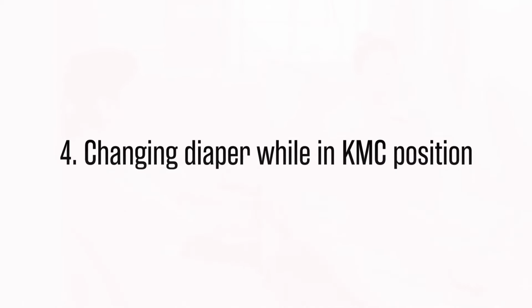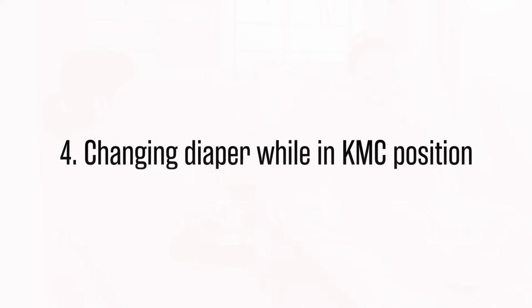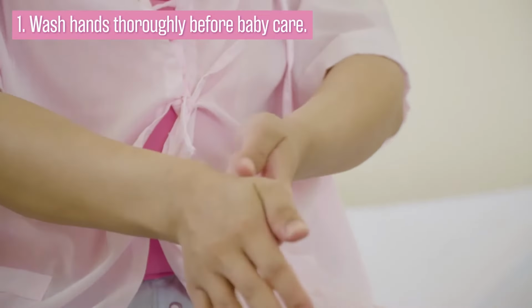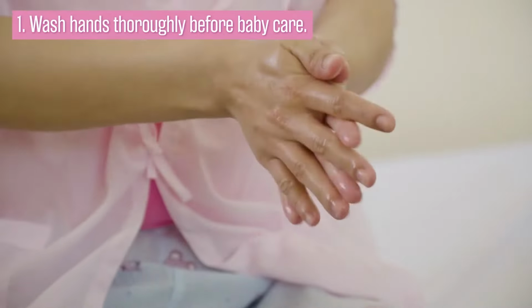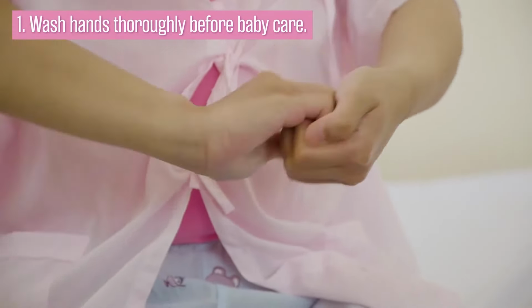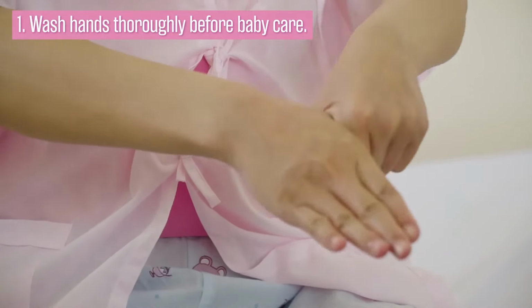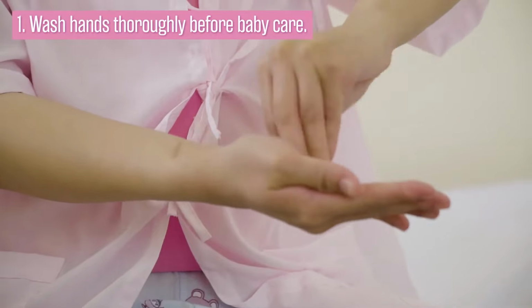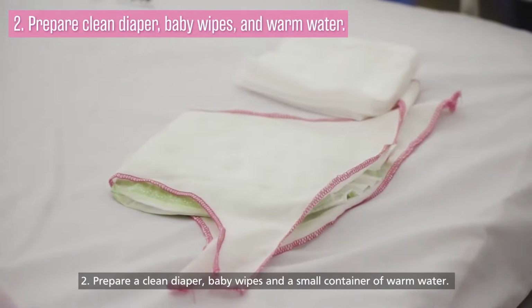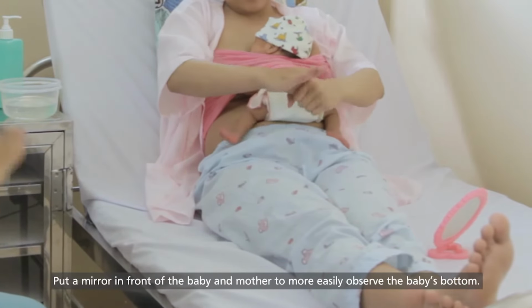4. Changing diaper while in KMC position. Finally, the health worker should ensure that the mother and other caregivers know how to properly change the baby's diaper while in KMC position. 1. Wash hands thoroughly before baby care. 2. Prepare a clean diaper, baby wipes, and a small container of warm water. Put a mirror in front of the baby and mother to more easily observe the baby's bottom.